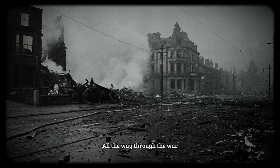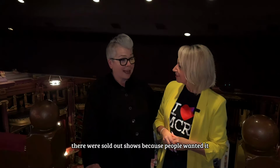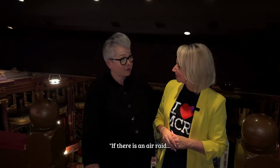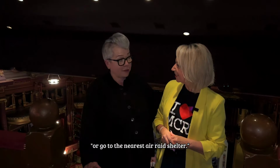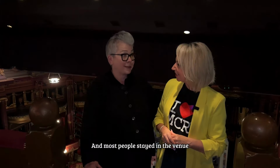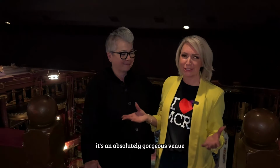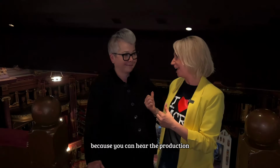But all the way through the war there were sold out shows because people wanted it. There used to be a little advert in the programme that said, if there is an air raid, you are welcome to stay in the theatre or go to the nearest air raid shelter, and most people stayed in the venue. Well, of course you would stay in the venue.